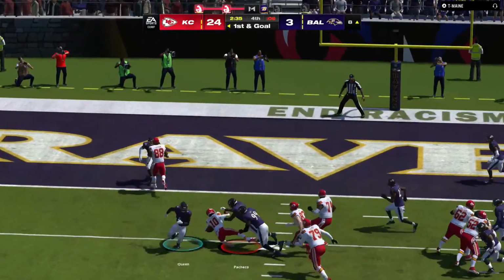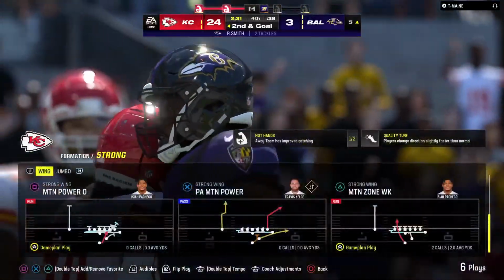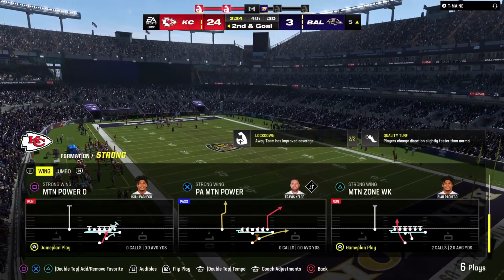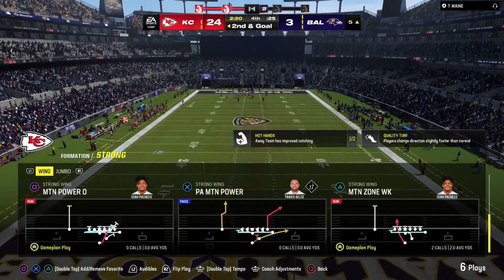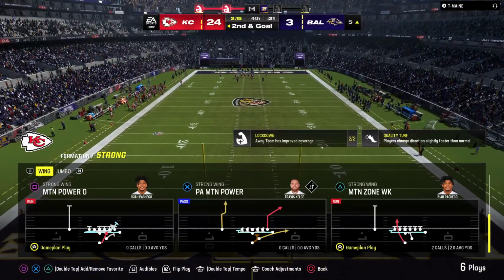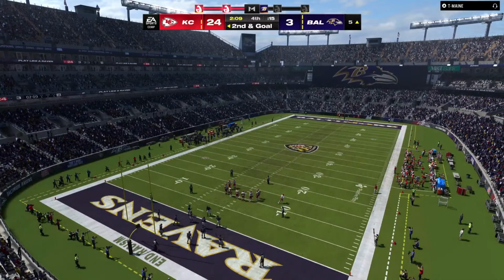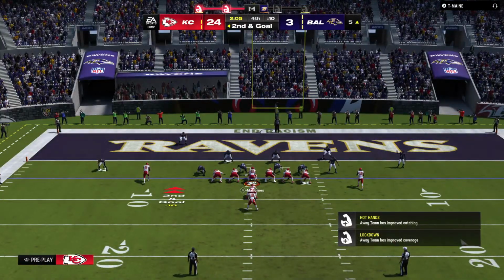They'll run here with Pacheco, and they'll get this from the 8 to the 5. Pickup of 3. That's good power football on first and goal. A lot of teams will throw from there, but that's a nice job to chew up a few more yards and get yourself closer to the goal line. And the ball smack dab on the 5-yard line. Here's second and goal.